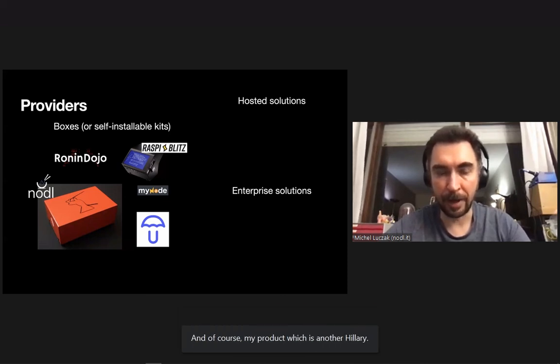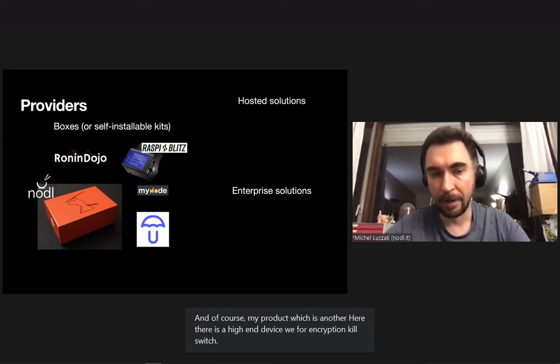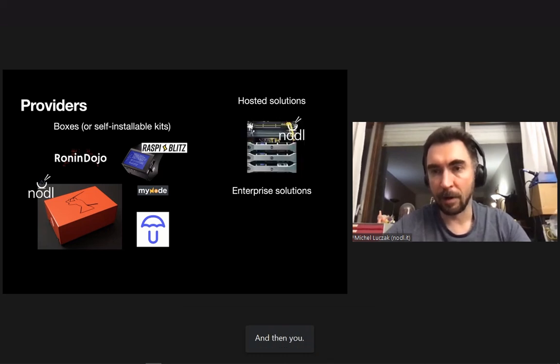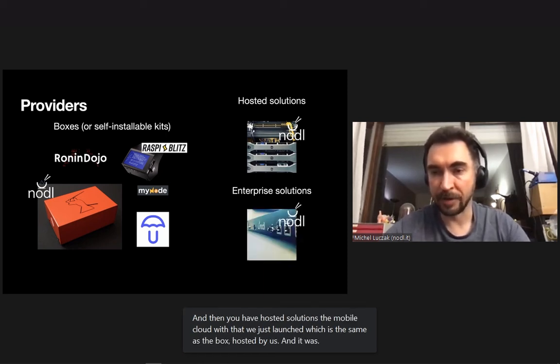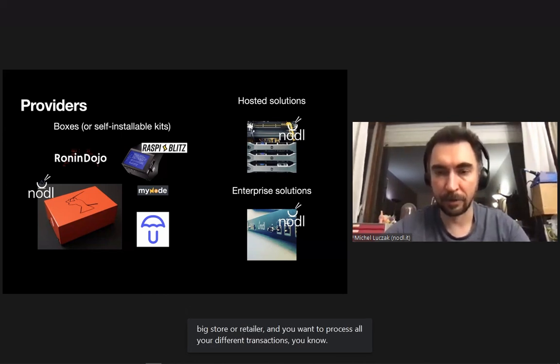Here there is a high-end device with full encryption, kill switch, and read-only storage. And then you have hosted solutions, the Nodl Cloud that we just launched, which is the same as the box but hosted by us. And the enterprise solution, which is basically a high-end server that you can use on premises in your company if you are a big store or retailer and you want to process all your Bitcoin transactions in a single device.